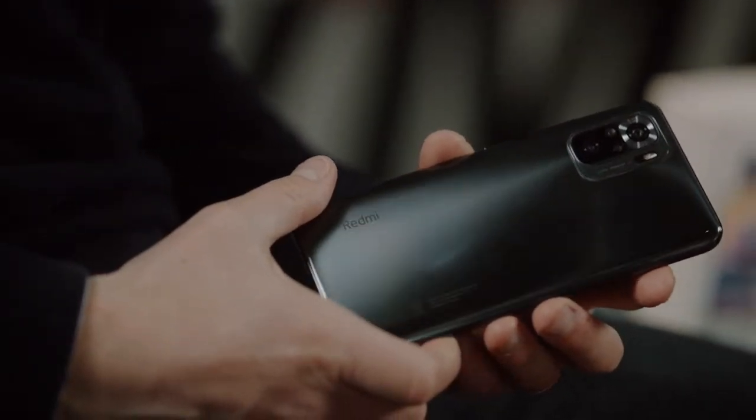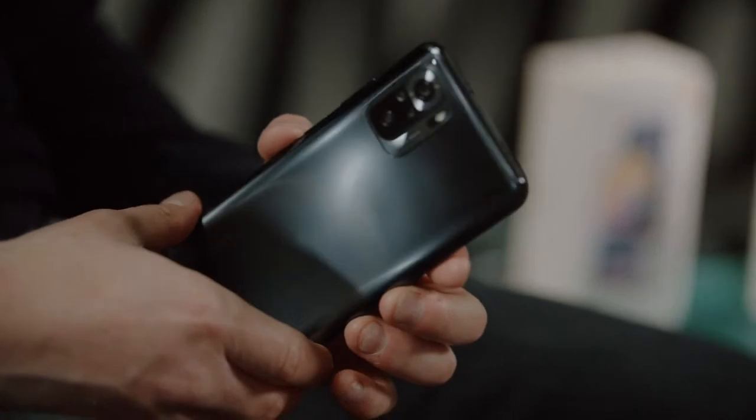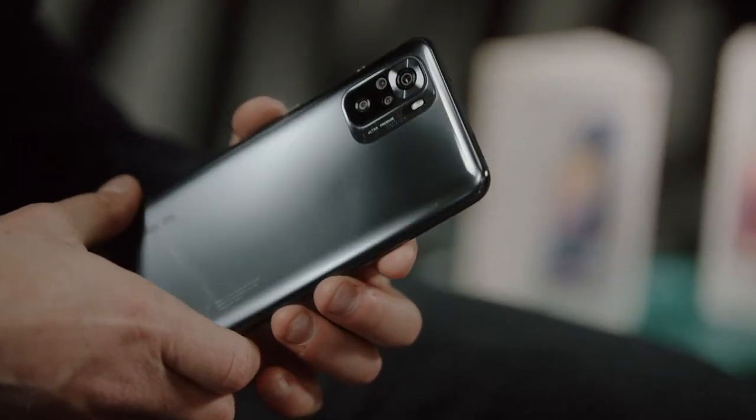But don't go anywhere just yet, because we've got another great phone to show you, the Redmi Note 10S. Okay, so here we have the Redmi Note 10S. And some of you may notice a very familiar design. It shares a lot of its design cues with its older brother, the Redmi Note 10 Pro.